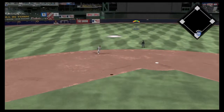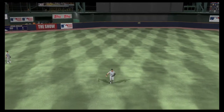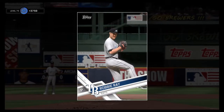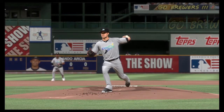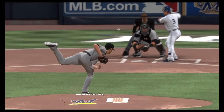Now a swing and a fly ball, and this should do it. And he'll make the catch to end it, and the Rays move to 1-0 on the young season as this ball game is over. Well, we've talked about his dominance all throughout the game, and he ended up finishing what he started, a complete game shutout. He's our tops player of the game.